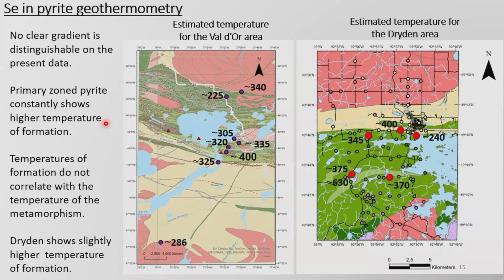Also, the pyrite temperature is not really correlated with the metamorphism, because as you are going south in Val-d'Or, for example, if it was correlated with the metamorphism, you're supposed to have higher temperature of pyrite formation, but it's not the case here. And I wanted to mention also that in Dryden, we have a really, really high temperature for some of the points, and that may be due to magmatic pyrite related to some of the dikes that crosscut the area.